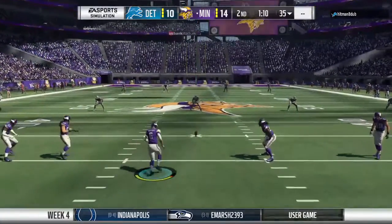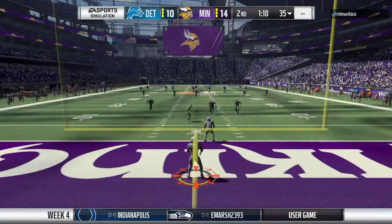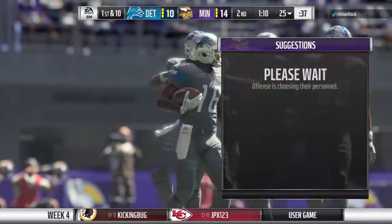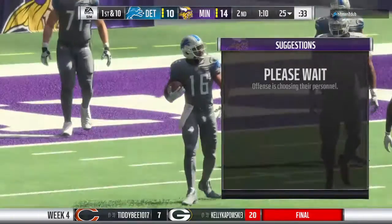Here's Hauschka now to kick it away. And Detroit getting set to go now. And last time they got 3 points, but it was a chip shot field goal.